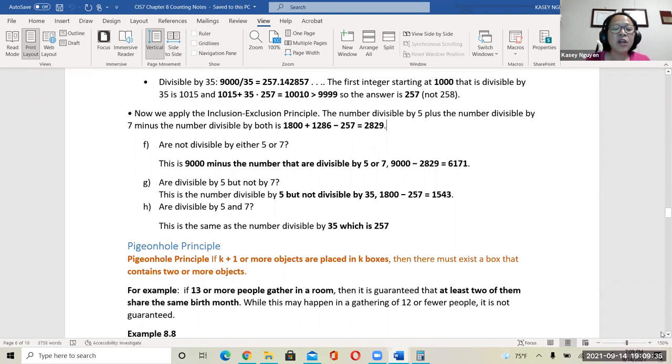So if there are 13 people in a room, it's guaranteed that at least 2 of them have the same birth month, because there are 12 months in a year.